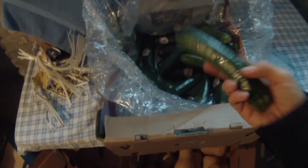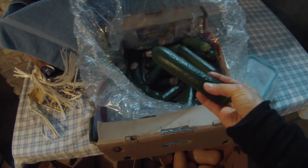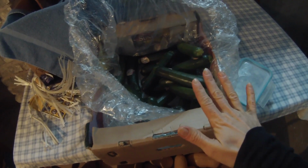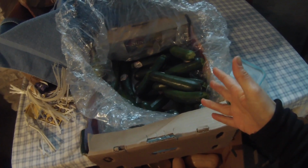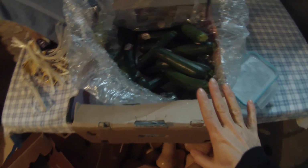Okay. So I've got some zucchini in here. These are organic. Everything I eat is organic. They're not really in season right now, so I just treated myself to these because I know I'm not going to be getting them very often, since they're really expensive right now, but every once in a while I spring for the zucchini because they're one of my favorite foods.